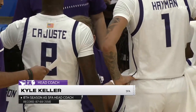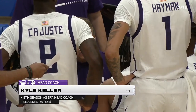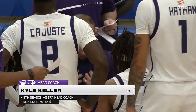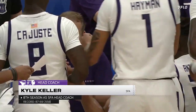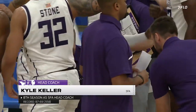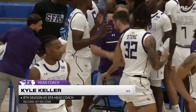Kyle Keller steering the ship for Stephen F. Austin in what's his 8th season, trying to bring a program that's had plenty of NCAA tournament success back there. And his team early on just settles, has given up what's 3 perimeter shots. But what a program, Stephen F. Austin. You look at the state of Texas the last 20 years, they've averaged almost 24 wins this season. Trying to get back to the big dance.